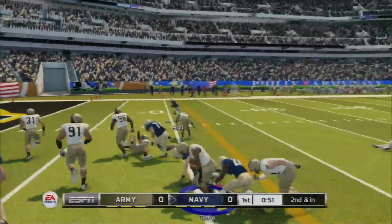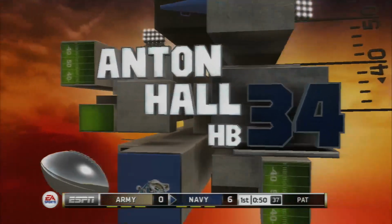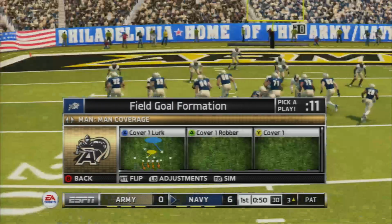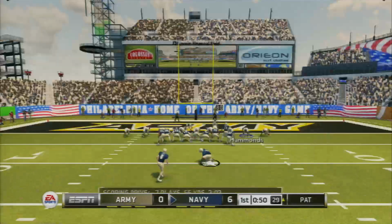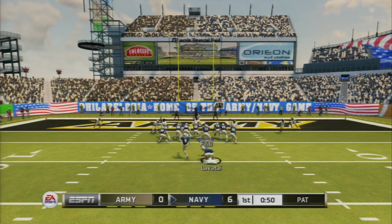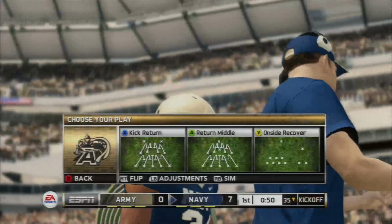Pitch out, got the corner. Touchdown, midshipman. Navy up six, and he tacks on the extra point. So a seven-play, 58-yard drive, and that's good for a touchdown.